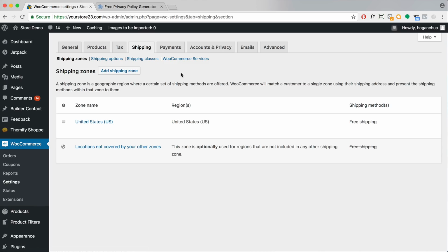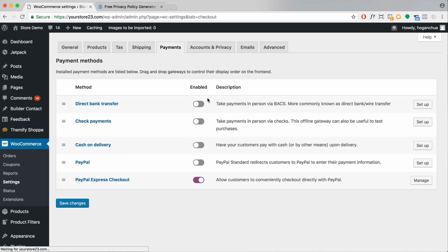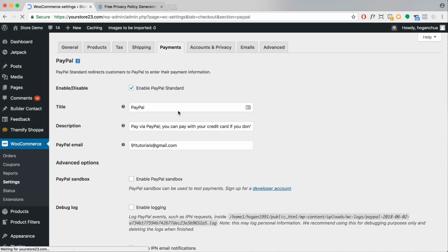The next thing that you want to make sure to do is for your payments, you want to put in your PayPal email. So here is your PayPal. You want to tick that to enable it, and you also want to click on setup to make sure you put in your PayPal email. So my PayPal email is this one here.